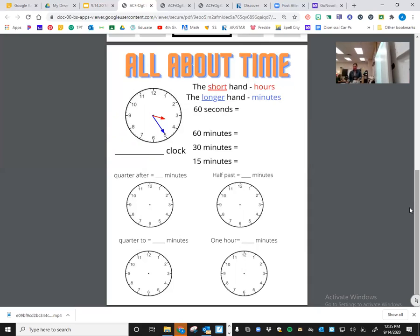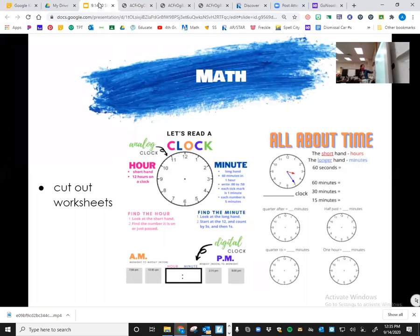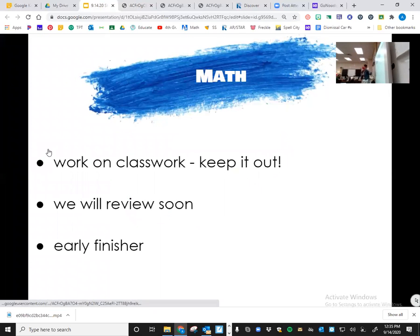What we are going to do next is we're going to have some classroom work time. So I'm going to show you our next page. We're going to have a classwork page. I'll show you it in a moment. You're going to keep it out when you're done. Then we're going to review it together soon. We're going to go over it really quickly.